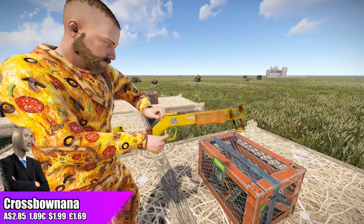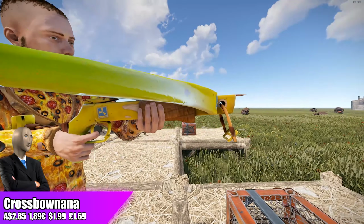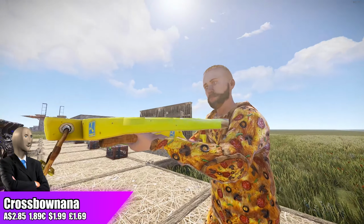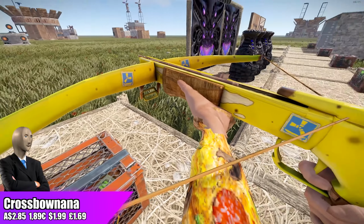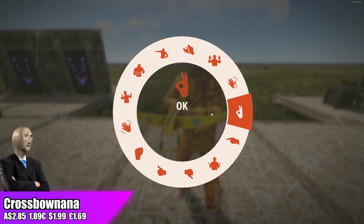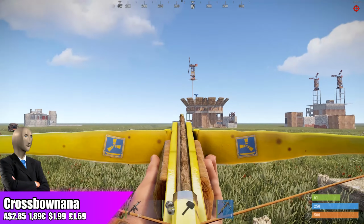And overall, it's actually a cool, unique crossbow skin. So $2.85. I don't think it's going to have a crazy high demand, to be honest. And crossbows, you don't really use them too much throughout your wipe. So overall, I'd recommend getting this one off the community market if you want to try and invest in it. Try and get this one for a little bit cheaper with a buy order.